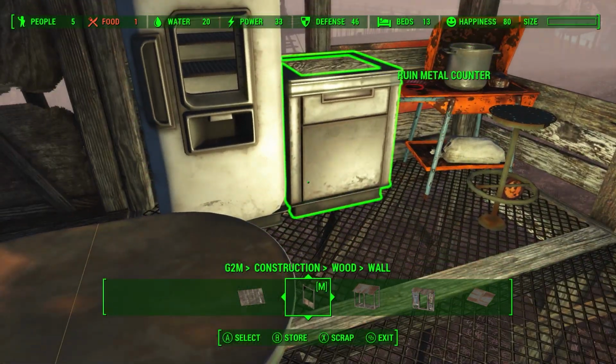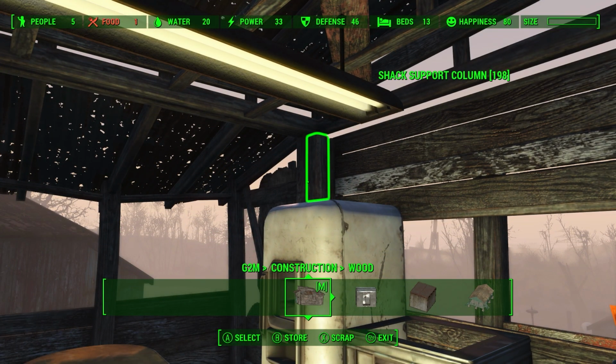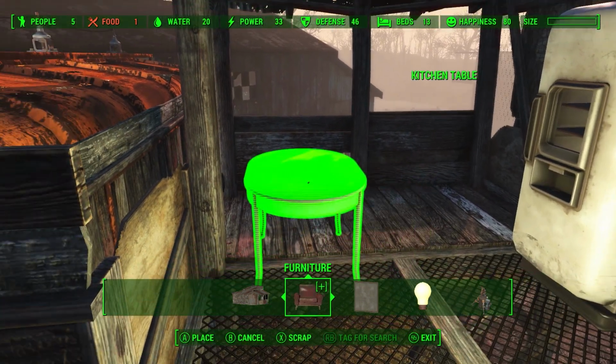But I kind of want to do it like this because, you know, all the houses don't have to look the same, so why not spend a little extra time and, I'm shooting a blank here, and build something completely different.